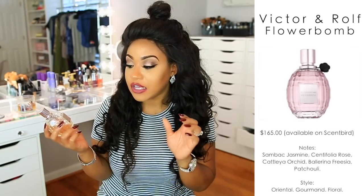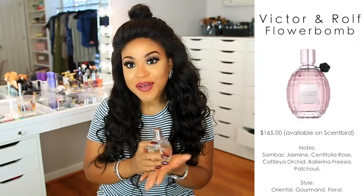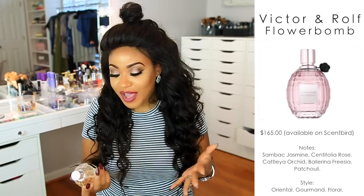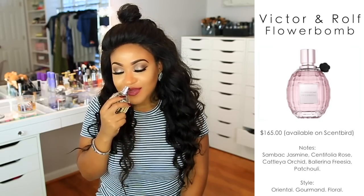Last but most definitely not least on the list is Ride or Die perfume, and I would have to say for myself it is the Viktor & Rolf Flower Bomb. I love this perfume. It is my go-to one, and I have so many, but this is the one that if I don't know what fragrance I want to smell like for the day, this is usually the one that I go to. It just smells so good.